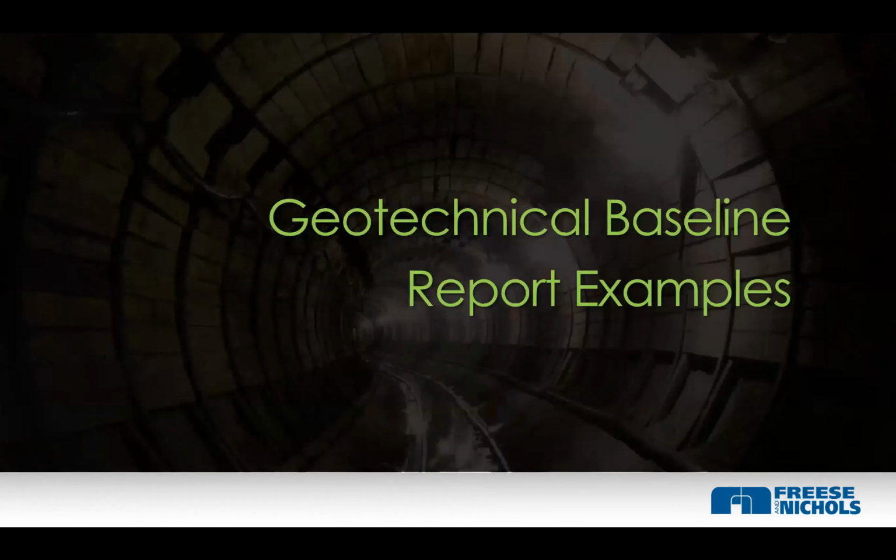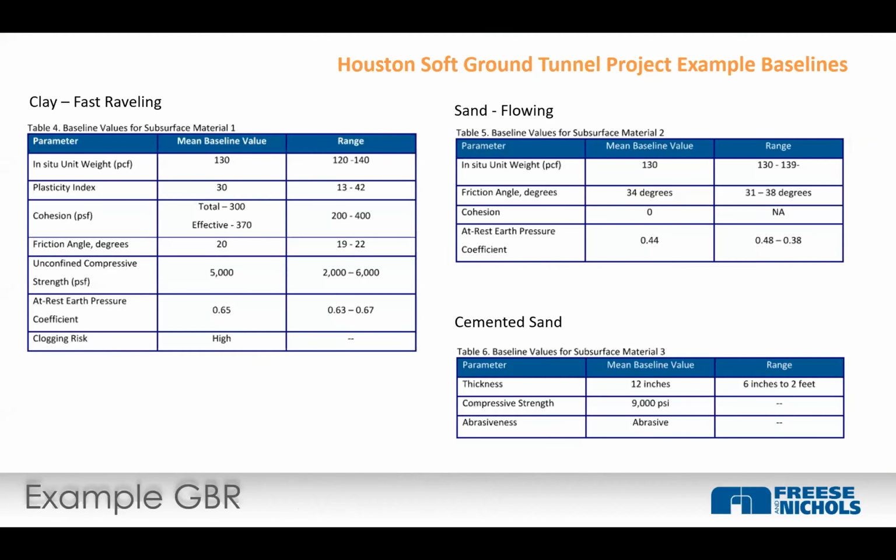All right, so some examples. What does this look like? We did a project in Houston, put a baseline report together, and this is in soil. In Houston, to do a rock tunnel, you have to be really, really deep, like thousands of feet deep. So everything in Houston is soil. We grouped all of the borings into 3 units. Unit 1 was clay, unit 2 was sand, and unit 3 was cemented sand.